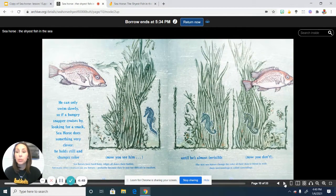He can only swim slowly, so if a hungry snapper cruises by looking for a snack, Seahorse does something very clever. He holds still and changes color. Now you see him, until he's almost invisible. Now you don't.